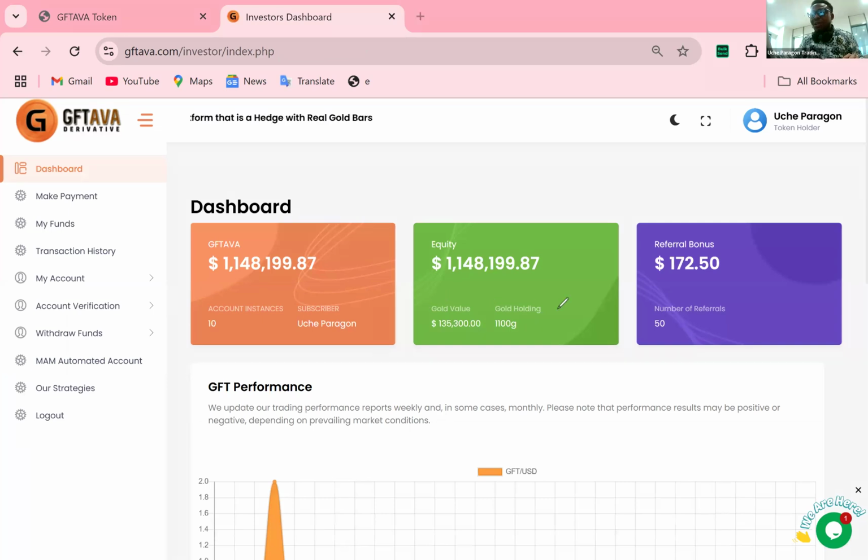So, for example, like I told you, this is for educational purpose, so that you won't think otherwise. So you see that this is 1,100 gram of gold, and the value of it today is 135,300, and this is equity. This equity is the one trading on another market floor, like trading on MT5 platform under AvaTrade. Then you can see my bonus. People have referred. You see how the bonus looks like.